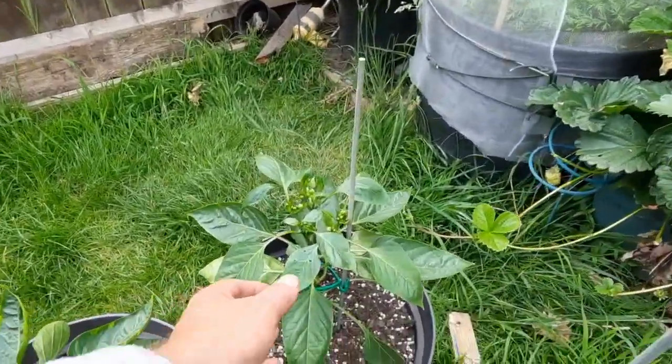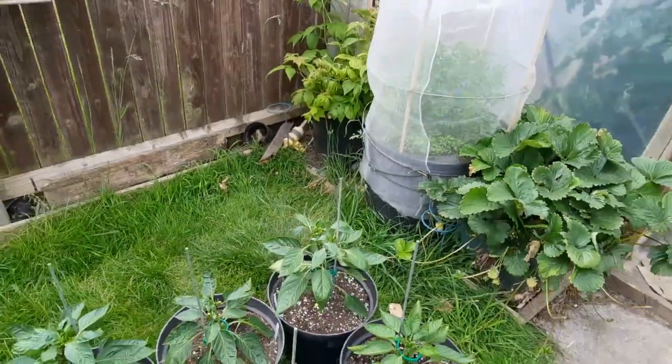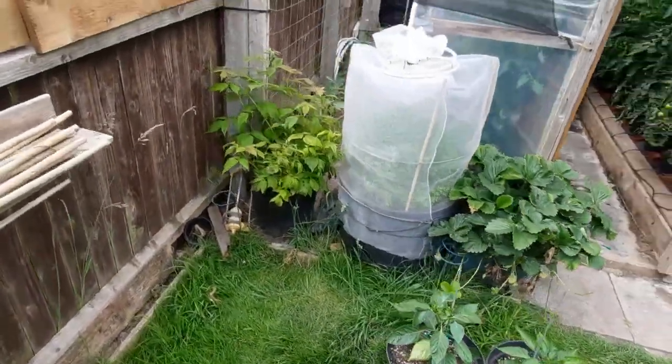Got a few little holes in the leaves, so I've got to keep an eye on them because there'll be bugs. I've started to spot green fly and aphids on things.